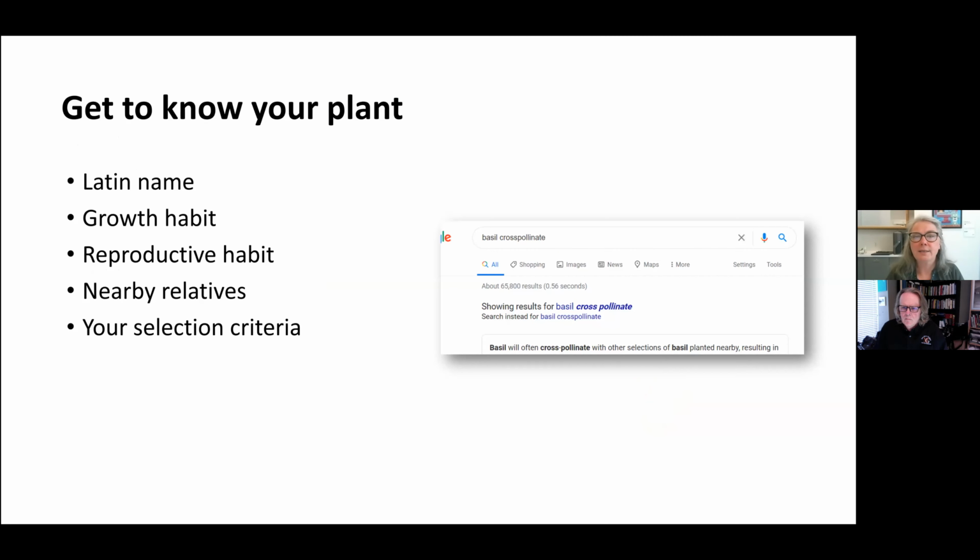Once you do that, you want to get to know it. Find out what its Latin name is, what its growth habit is, how it reproduces. Does it have any cousins that it might be cross-pollinating with in the neighborhood? Like carrots and Queen Anne's lace can cross-pollinate. And think hard about what your selection criteria are going to be. What do you want from this plant?